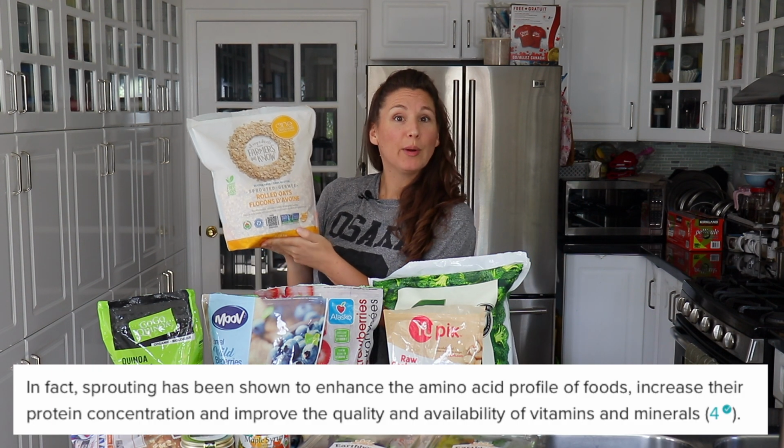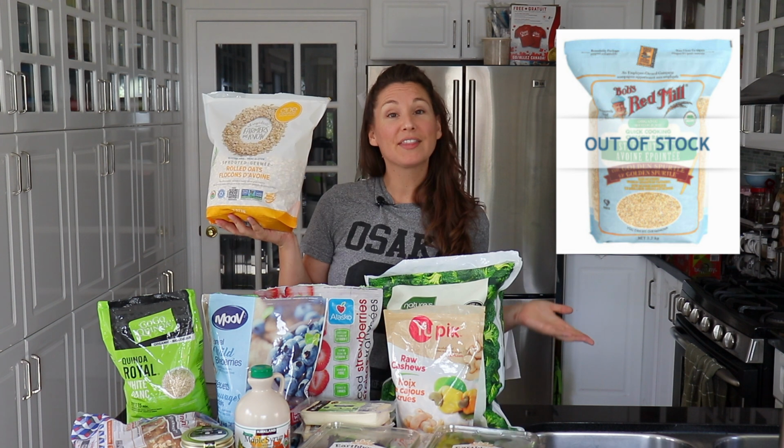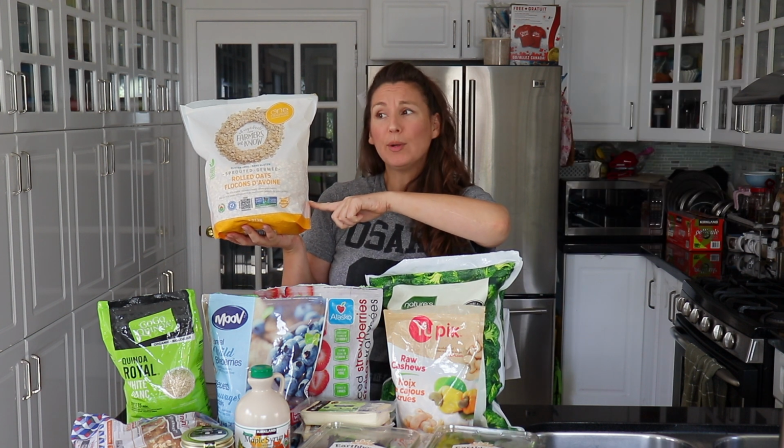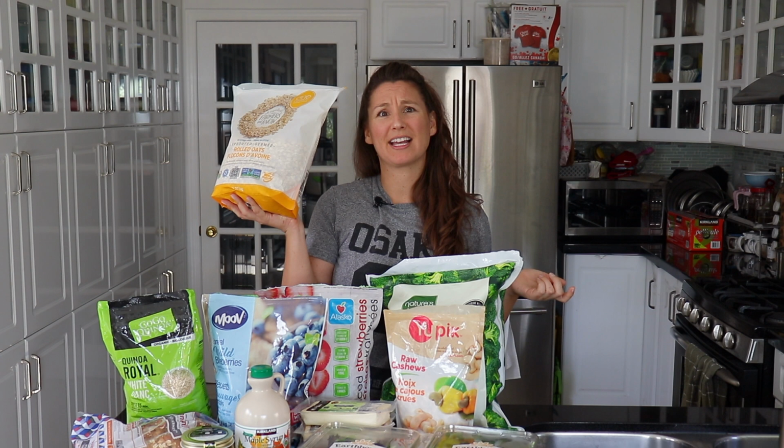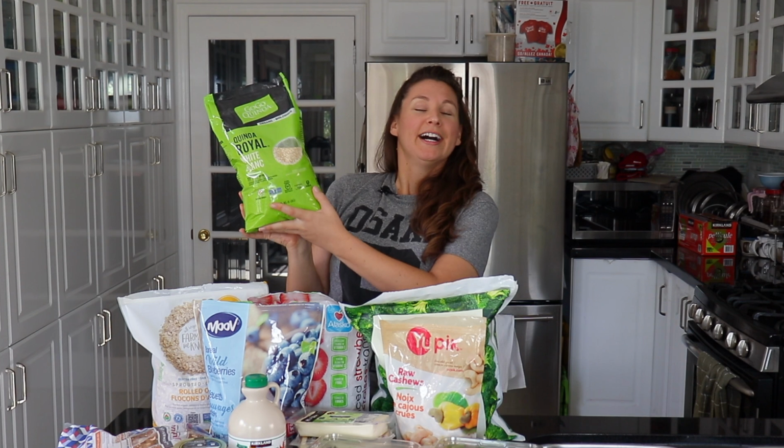So usually I will get the steel cut oats. They have a large bag at Costco of steel cut oats as well, but they didn't have that yesterday. And I will also use these rolled oats. I make things like granola out of them, or just cook regular oatmeal. So in lieu of the steel cut oats, I got these and I'm sure they will be used up very quickly. Next up we have quinoa.